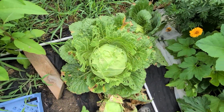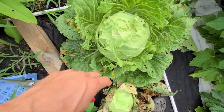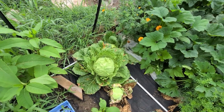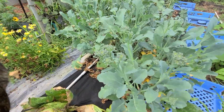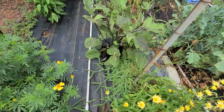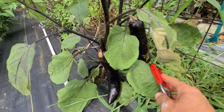That's Copenhagen market cabbage, and I let it go to see how big she'll get. So hopefully I'll get some sauerkraut out of that one yet. I'm gonna leave her on though. Let her absorb some of this rain, because we want cabbage nice and moist when we harvest. I'm gonna finally let this broccoli go to seed, go to flower. I ain't worried about it. I'm done harvesting broccoli.